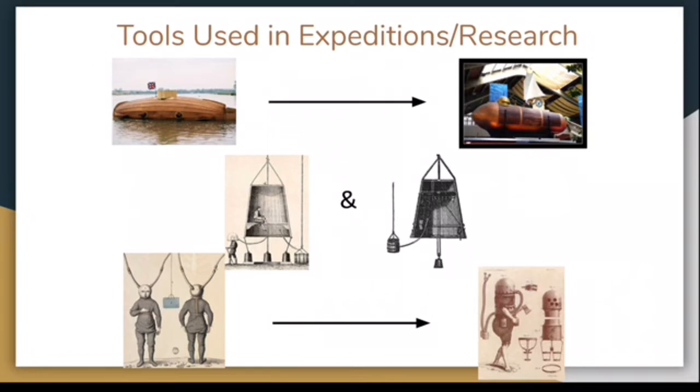During this time period, one of the main tools used for expeditions and research was the submarine. The first submarine was made in 1620 by a Dutch physician named Cornelius Drebbel, and it was later evolved into what is seen as the Nautilus now in the 1800s.